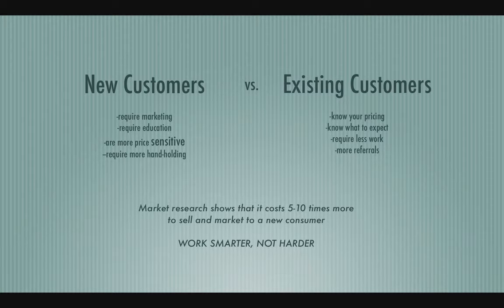New customers, too, are more price sensitive. They've never been through your system. Usually their first phone call, they don't even know what your prices are. But your existing customers, they know your pricing. They've been through the sales process. They're just a lot easier to work with. And in general, too, these existing customers, the more loyal and the more times they return to you, the more referrals you'll get from those clients. I mean, you want to work smarter and not harder.